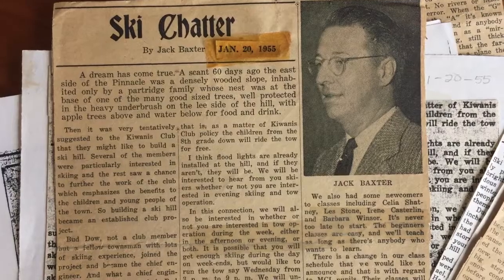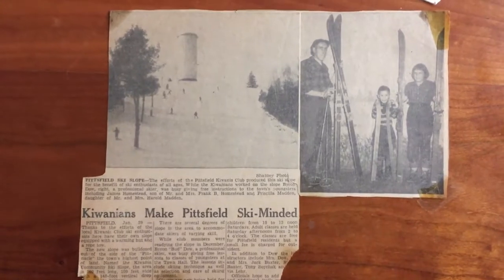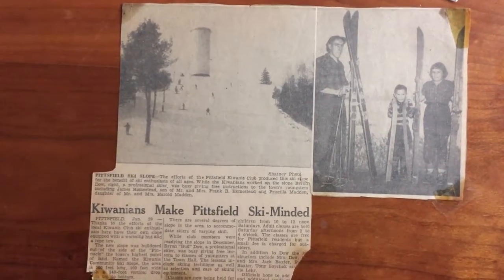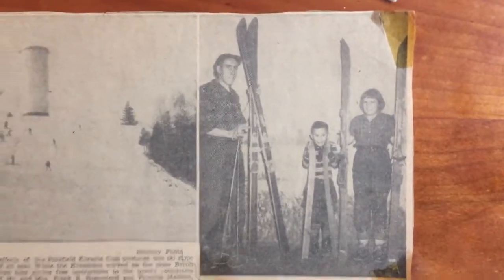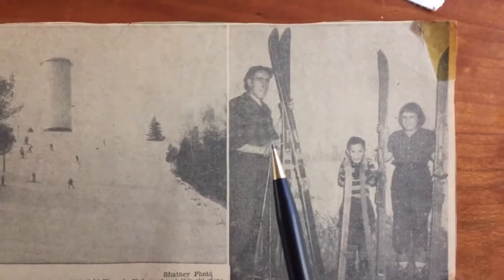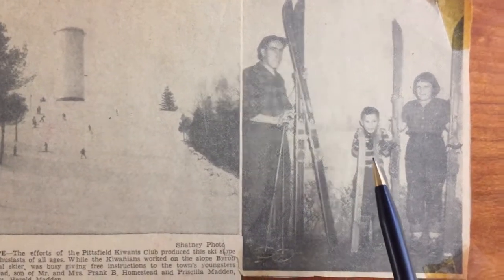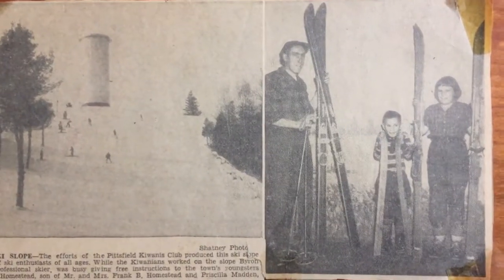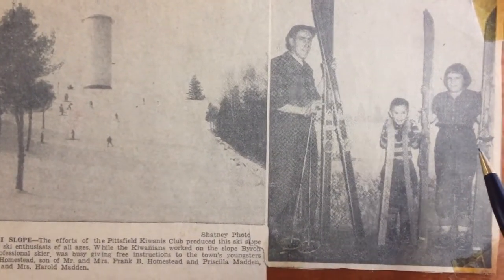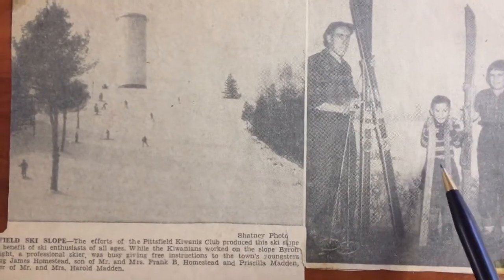as a major project. I believe this probably was in the Sentinel. Here is a good shot of the slope, and again, here's Bud Dow with these very long skis here. This is Jimmy Homestead, whose brother is Dean of Bud's Shop and Save, and this was the Madden girl who is no longer in this area, but this was Jimmy Homestead.